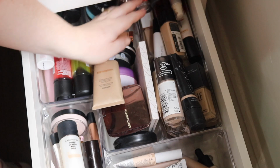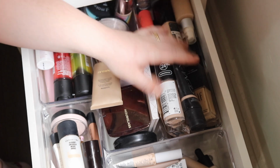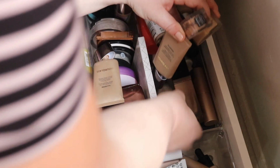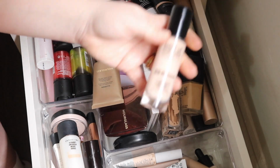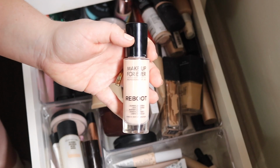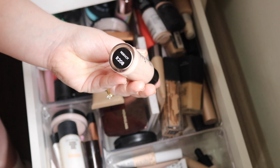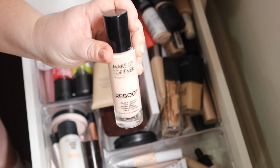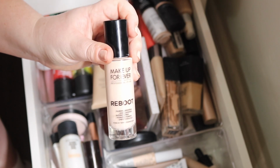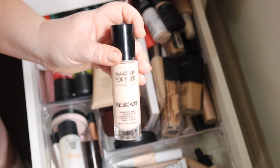I want something a little bit sheerer. Oh my god, I can't even see what I have. Actually, I'm going to pick this one. Okay. Shake it up a bit. This is my Makeup Forever Reboot. I love this. It's quite light, but I'm in winter now, so this should be fine. I've got the shade R208. I did a review on this. I'll link it up if I remember. Beautiful skin care meets makeup. Sheer coverage, dewy, beautiful foundation.